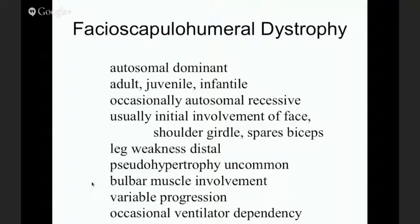Facioscapulohumeral muscular dystrophy, 95% of these patients have the autosomal dominant adult onset type. But there are also juvenile and infantile forms, which are usually autosomal recessive. So I just want to let you know that it doesn't have to be autosomal dominant. This is classic FSH. Now, when the facial muscles are involved, which is usual, the patients often look very young because they don't develop any wrinkles, because they don't have any facial expressions. In fact, their lips can even get so weak that they cannot grab a mouthpiece to ventilate their lungs.